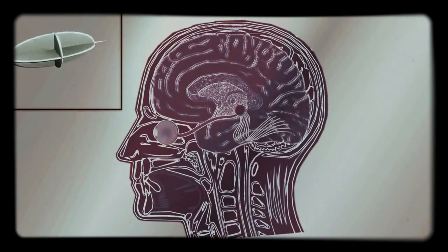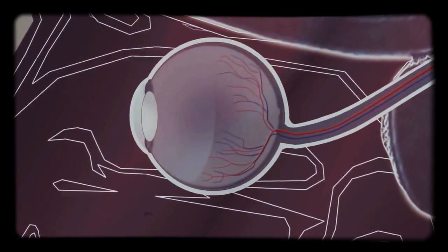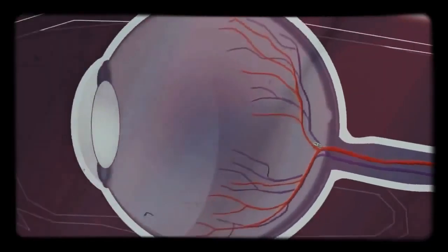This unmanned device is designed to treat a type of blindness caused by blocked blood vessels in the retina, the tissue where images are formed. The robot delivers an extremely small dose of medicine to restore blood flow and vision.